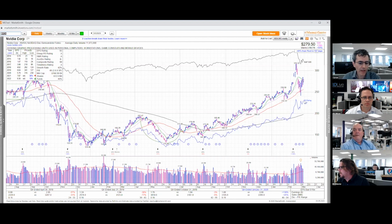Ideally this would form a new base because it's just been riding the 10-week line higher for a long time, and we added this on leaderboard all the way back around 185, something like that. But it's just been kind of riding the 10-week higher. So ideally it can form a little base here, and then we get a legitimate new entry.